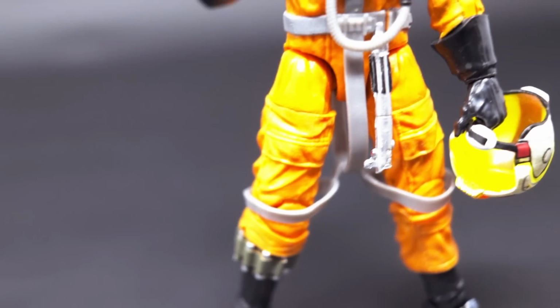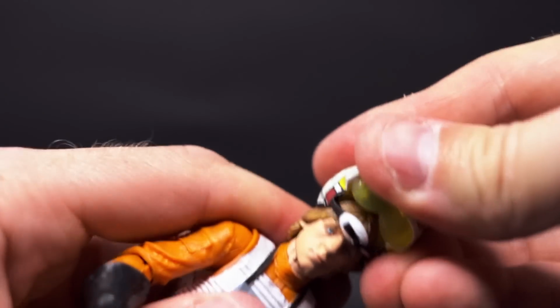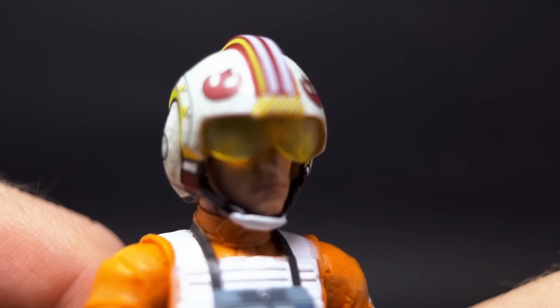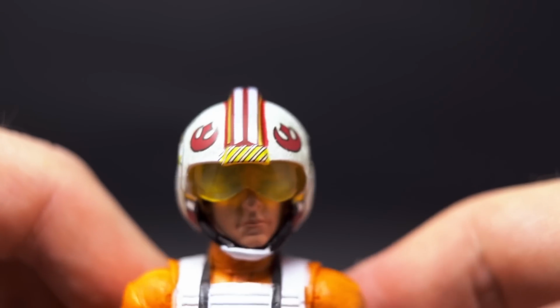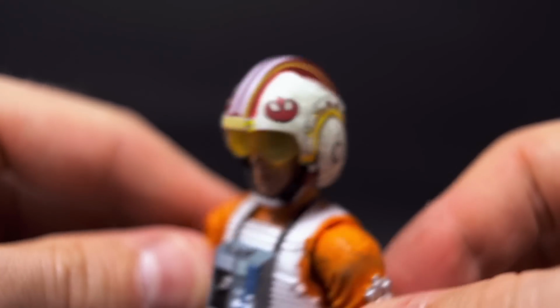And one cool thing about this is it's kind of difficult to do, but you can actually put on Luke's X-Wing helmet here. So let's see if I can shove it on there. There we go. Mission accomplished. Like I said, the helmet is a little tough to get on his head, but it is pliable enough where you can pull it over his nose and his chin and get that situated nice and tight.